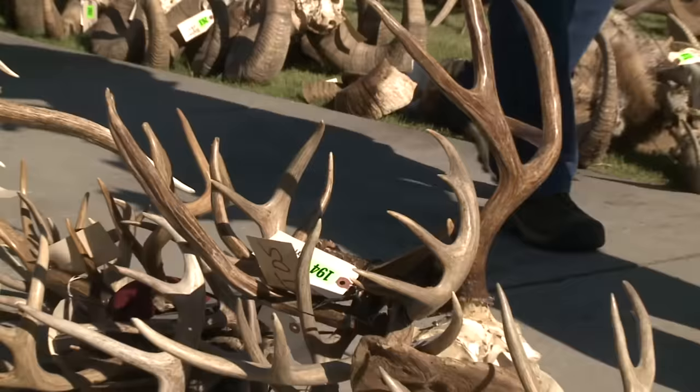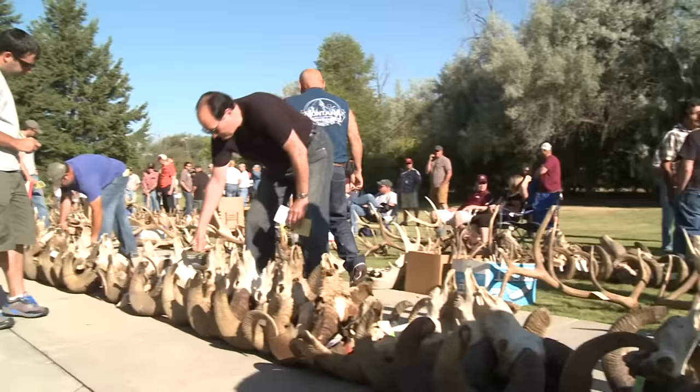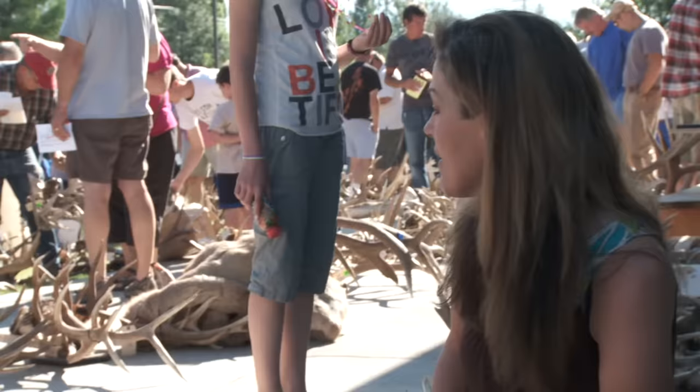But man, there are some gorgeous skulls here. I'm looking at these two nice white tails that come in a two-pack. Who knew? And the beautiful elk over there. I've got to get my hands on a ram skull because they're just super hard to find. This is the only state that if you find them, you can't keep them. So there's a lot of goodies here that I'm hoping to get my hands on.